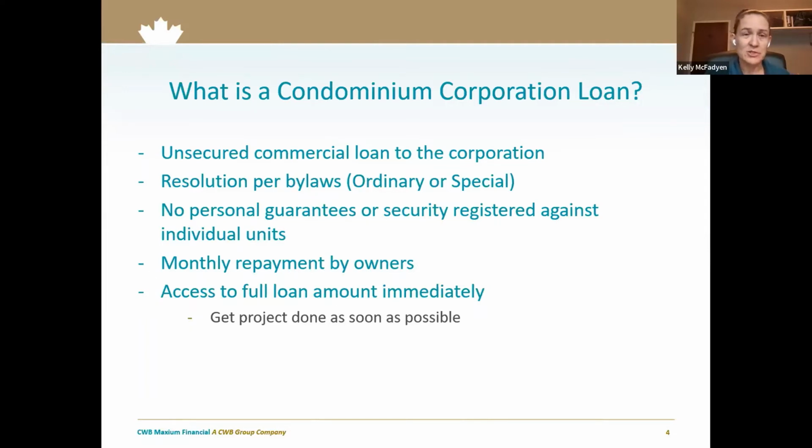Whereas with one of these commercial loans, it's treated as a cash flow loan. We call it a cash flow loan in the banking world. So it's a loan to your business entity. The corporation itself is the one that holds the loan. So there's no mortgage registered on the corporation itself. There's no security or mortgage registered on anyone's individual units.